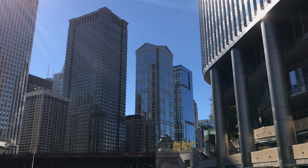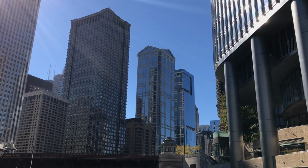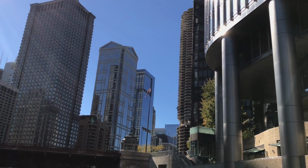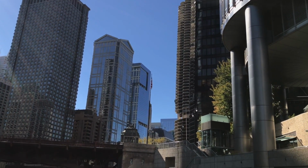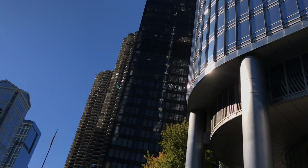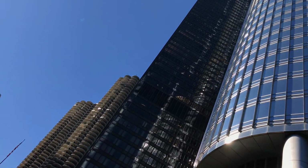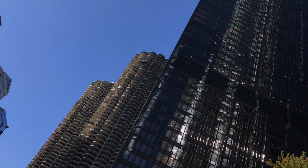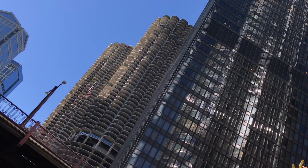It was designed by Mies van der Rohe, who was the director of the Bauhaus School of Design in Germany, and then recruited to become the director of the Illinois Institute of Technology here in Chicago. And his philosophy of less is more has had a huge impact on the buildings in Chicago and the skylines around the world. He's often referred to as the father of modernism, as well as the second school of Chicago architecture.